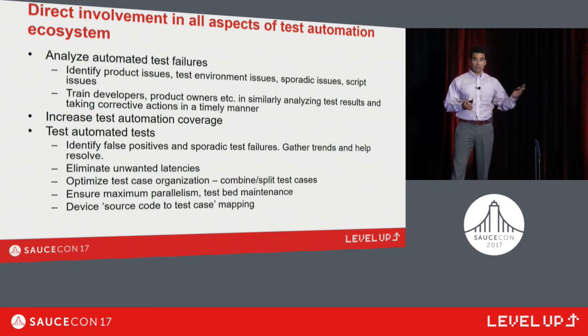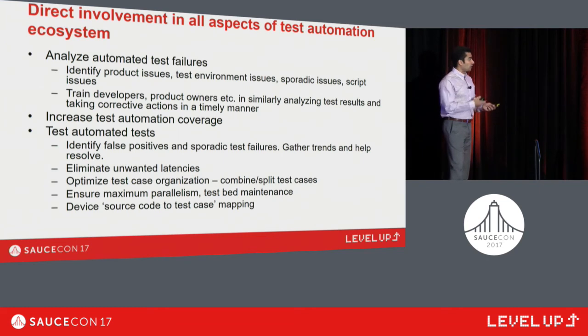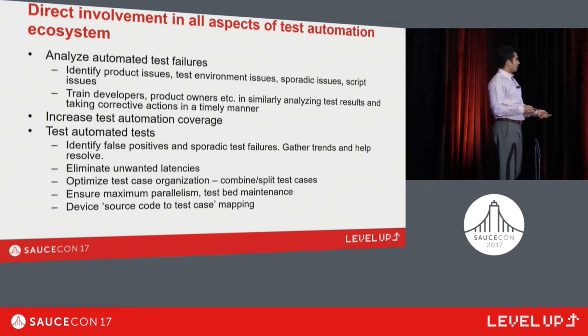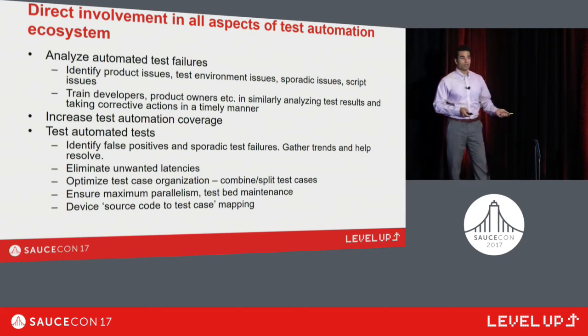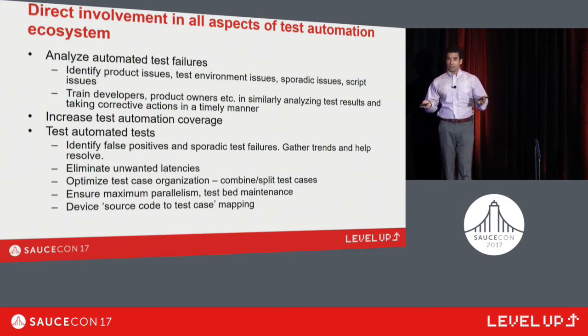Make sure all those devices are up and running. They're connected to the Wi-Fi, right? And we don't see any issues due to them. And then this one is, again, very important, source code to test case mapping. So what do I mean by this? We want our system test to be part of CI/CD, right?